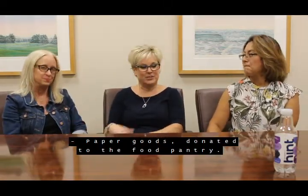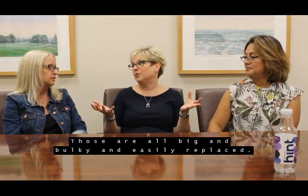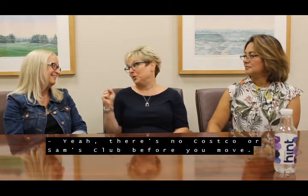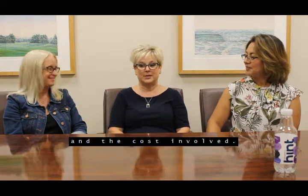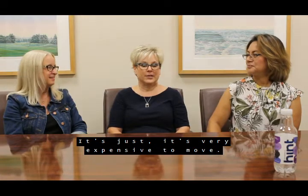Paper goods, donate it to the food pantry. Food, obviously, food stuff, toilet paper, paper towels. Those are all big and bulky and easily replaced. Yeah, do the Costco run after you get to the new house. There's no Costco or Sam's Club before you move. Oh God, no, absolutely not. So hopefully those tips help people think a little bit about their move and the costs involved. And don't take everything if you don't need it. It's very expensive to move.